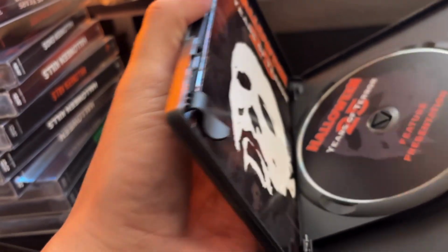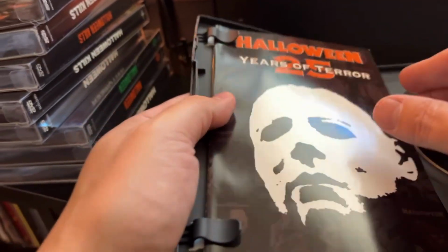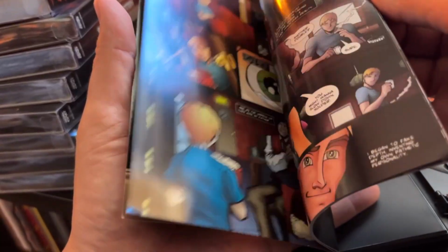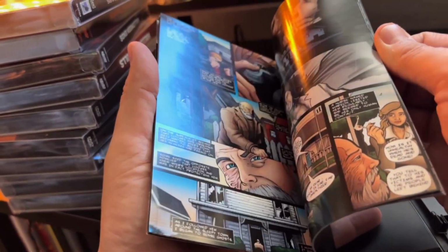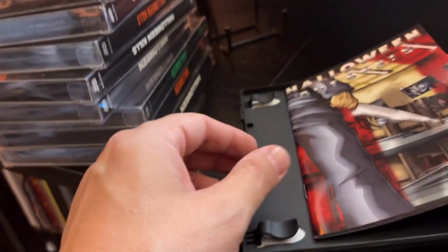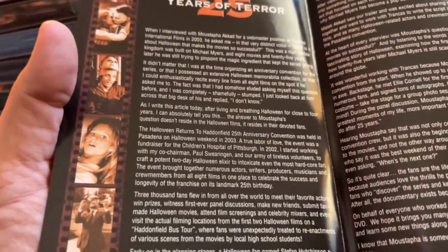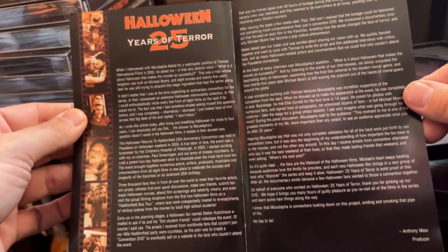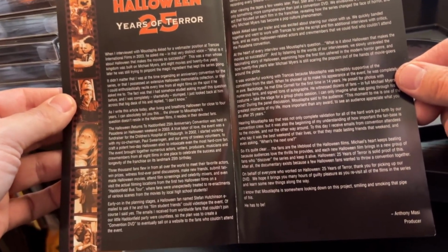And then on the inside, it's loaded. It has a mega booklet here. It has a Halloween comic. I'm assuming probably not any of the future releases beyond the initial release included this limited edition comic book. Again, I'll hold on to this right here in case you want to pause and read through this. Here's the chapter selections.